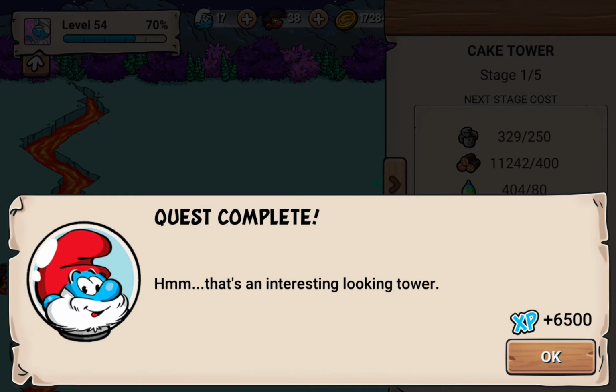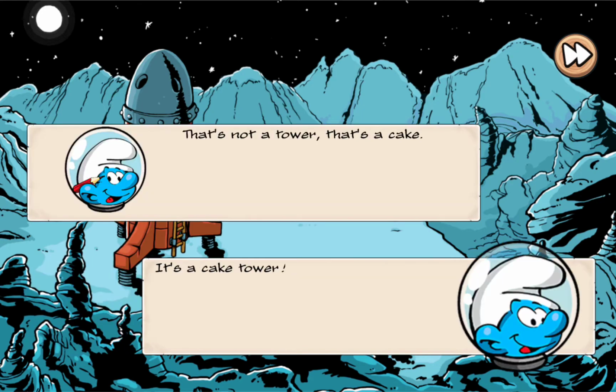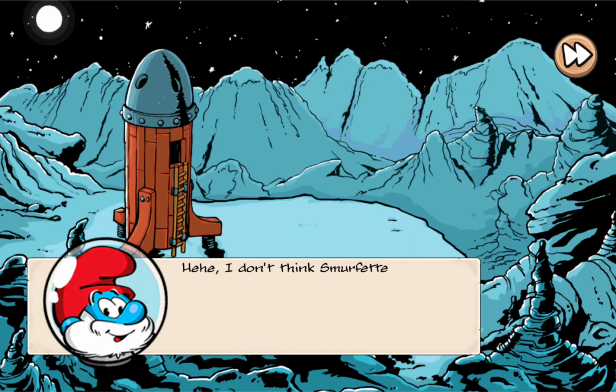this is the tower. That's not a tower, it's a cake. It's a cake tower. I don't think Smurfette will be able to eat all of this. But it sure is Smurfy looking.